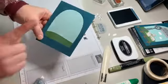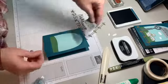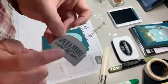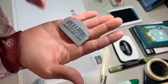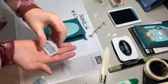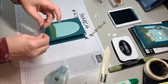And then next, what I want to do is take my sentiment here, that life is a journey, enjoy the ride. I'm going to try and get my camera or my light here. The sunshine is great today, but I feel like it's giving me shadows. So I just want to tape that down.